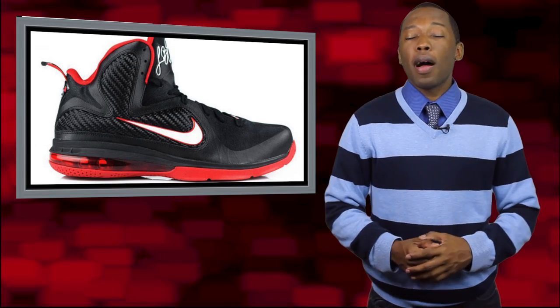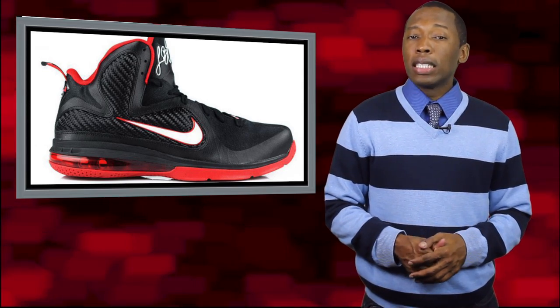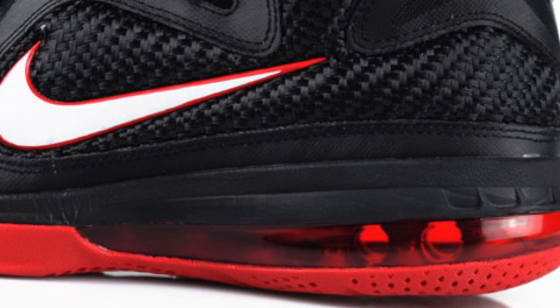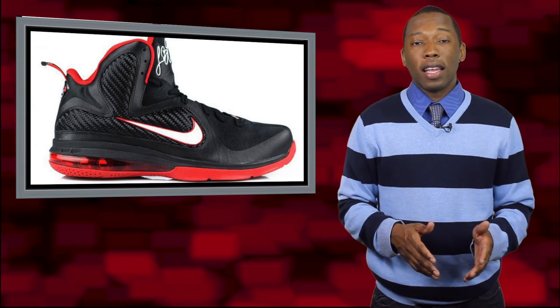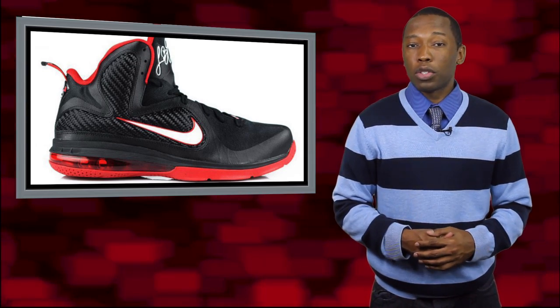The Nike LeBron 9 hit the web last week like a thunderstorm. However, it wasn't really well received. I personally loved the colorway. I'm a big fan of black and red colorways. I like the higher ankle. I like the carbon fiber-like material. However, comments across the web have not really been favorable about the shoe.